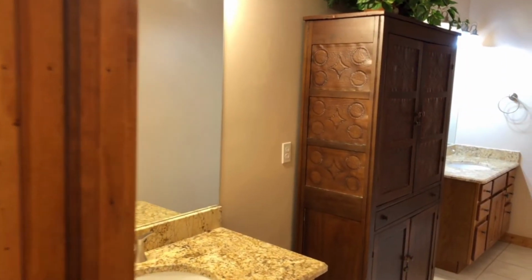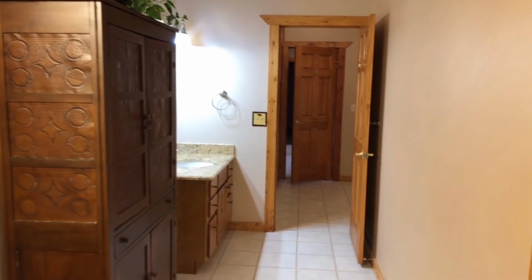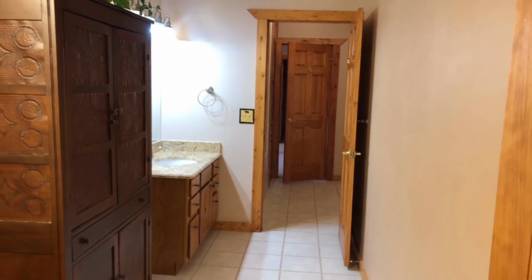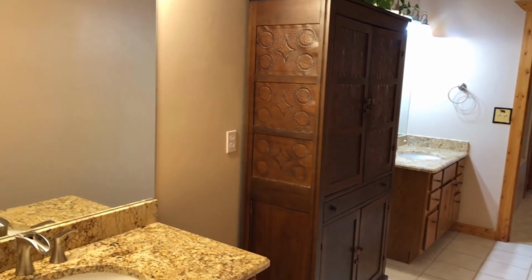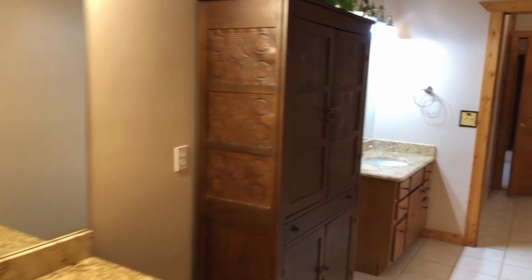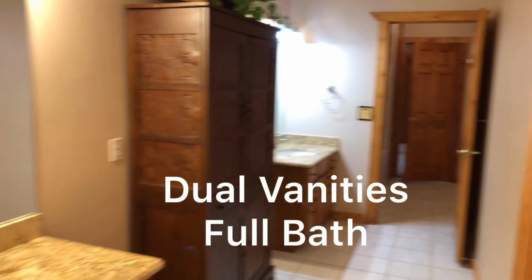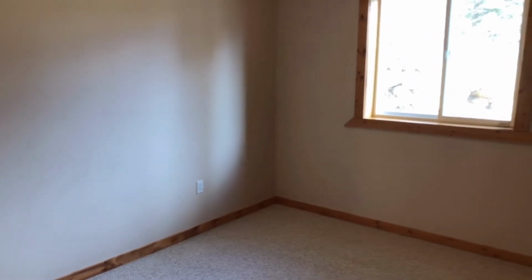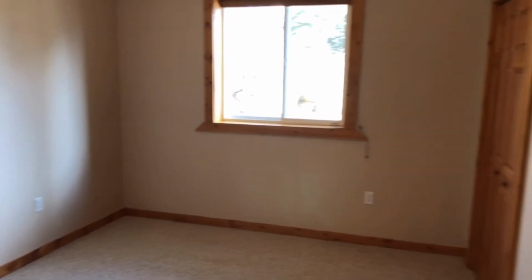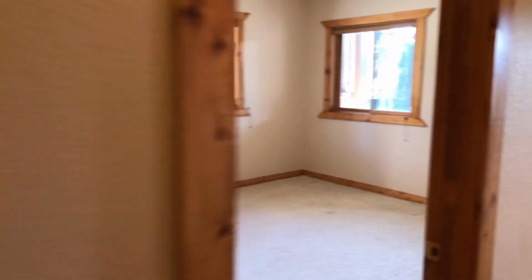So the lower level is filled with all kinds of great features. You've got this massive Jack and Jill bathroom with separate double bowl sinks, newer granite on them. You've got a tub shower, so this is a full bath, folks, for those of you that are looking for that. We've got not 1, not 2, but 3 bedrooms down here, all with egress windows to the outside, so they are fantastic bedrooms for family or guests.